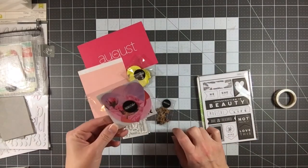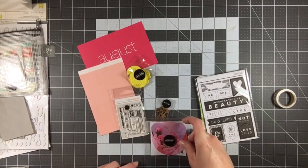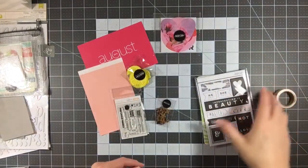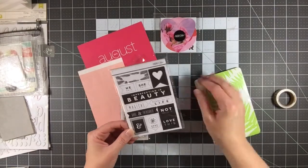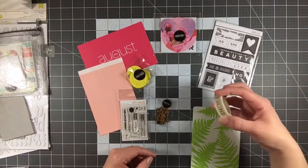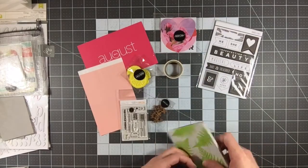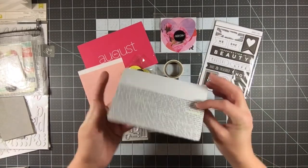Some Quark Plus signs, some 3x3 squares, as well as a few little icon pieces. Those are just some cards. Chipboard pieces. The gold washi. And then the cards themselves.